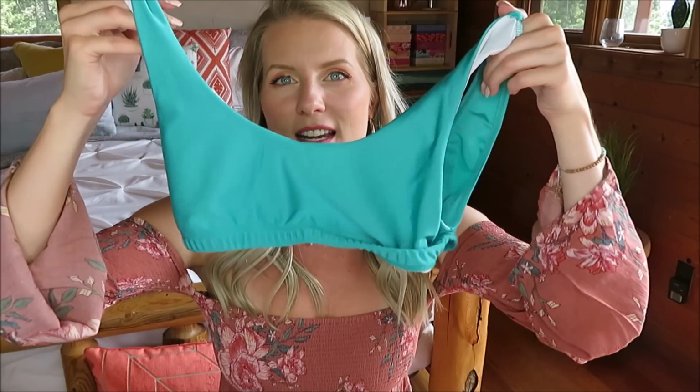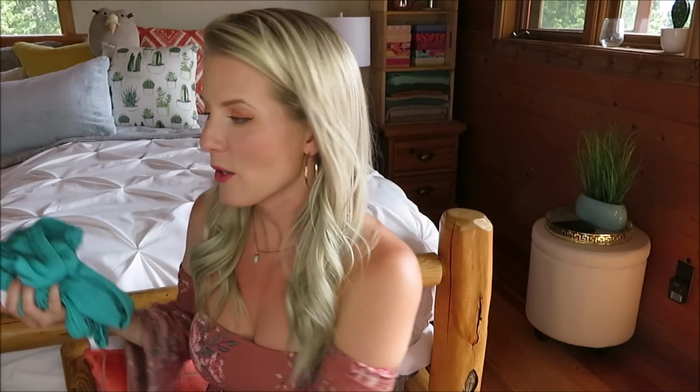And the top is just a sports bra type top. So again, this was supposed to be a one piece, but they decided to send the same color, but a different style of swimsuit. So that was kind of weird, but I don't hate this one. I think this one's actually remotely cute. But again, I don't know. The bottoms just don't really fit right and it's not quite my style. Otherwise, yeah, the quality is fine.